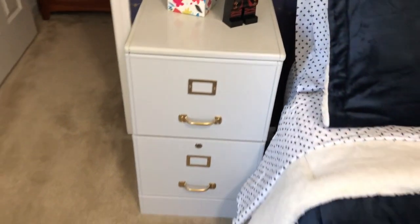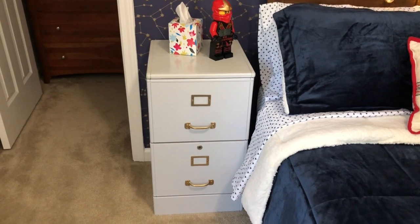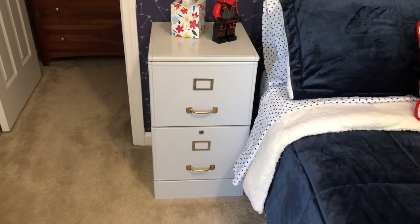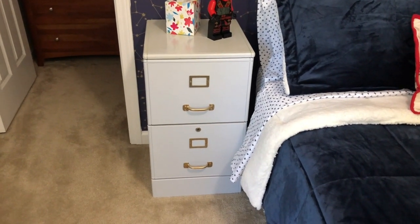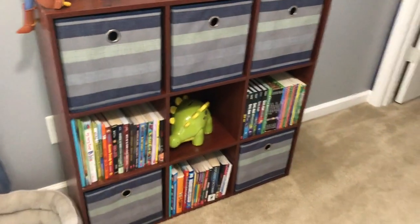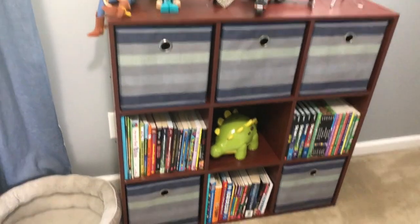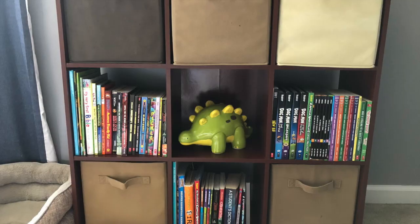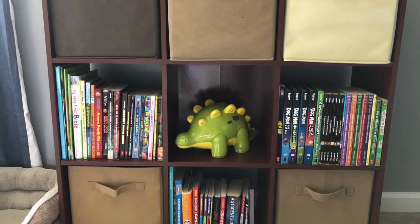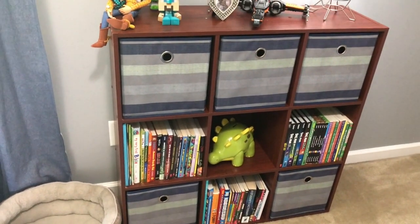And I painted his filing cabinet. I was going to paint it white, but I thought it was too stark, so I went ahead with a very light gray. It's actually called Hush in Bear. We kept his bookshelf. Only thing I changed out was his drawer pulls. They were like tan and brown. Not really the aesthetic I wanted for his room anymore.